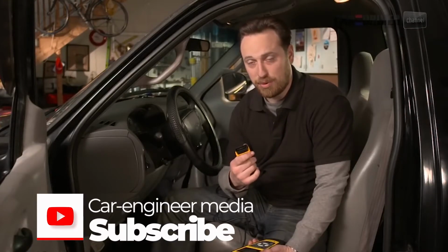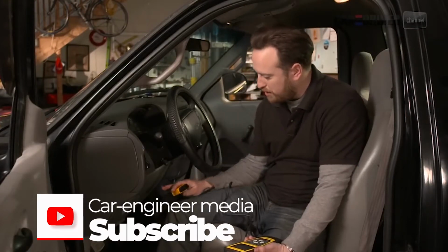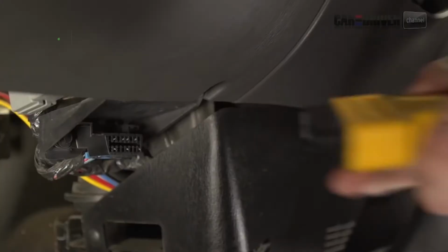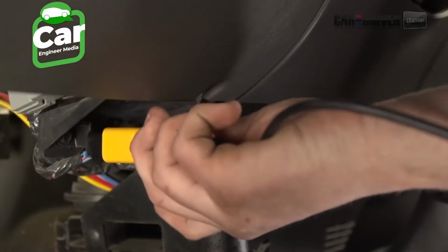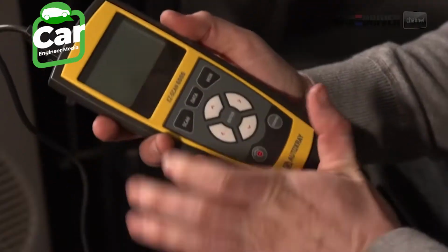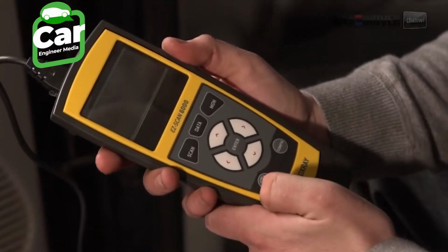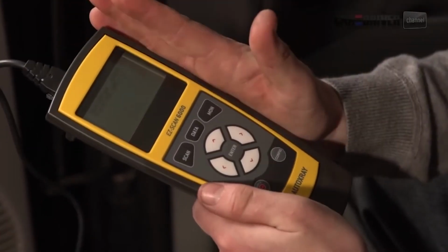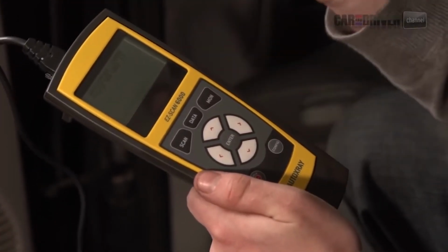First step to getting into the computer is to plug into the port that's under the dash. Most of the time you'll find them right by where your knees are. This one is hidden pretty deep, so I'll plug it in. Powering this one up, you just press the button like this. This one is externally powered. Not all of them are. Some of them run on the vehicle power, so you'll have to key it on.